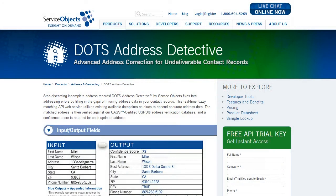Hello, my name is Donnie, and today I'm going to talk about DOT's Address Detective, the newest addition to our suite of address validation tools.